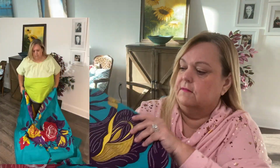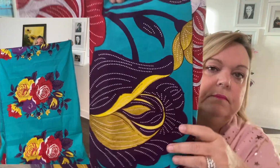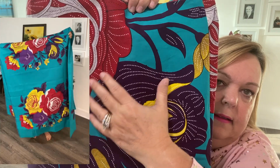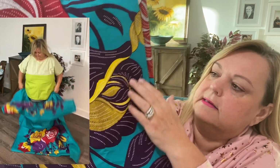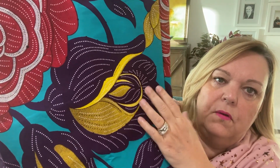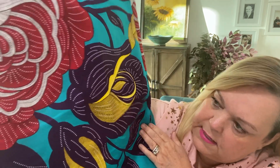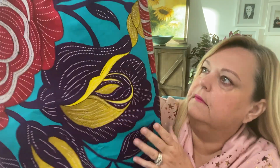I'm gonna insert some pictures of me holding it up so you can see the full breadth of where the turquoise is and where the flowers are. But up close, you can see that the flowers are this dark, almost burgundy red. Then this is a really dark plummy purple. Then you've got a couple of different shades of yellow here.